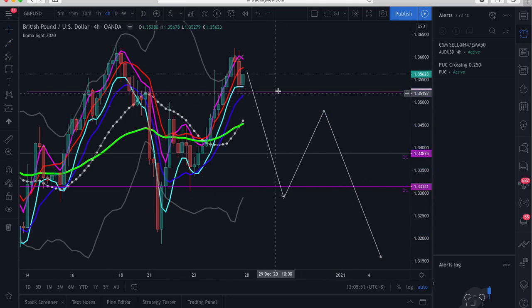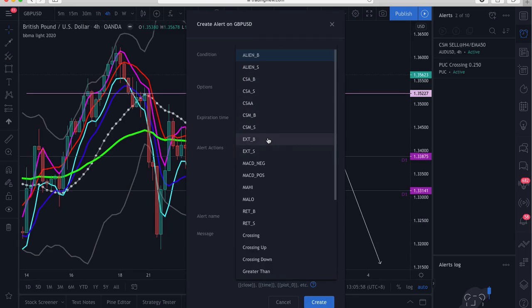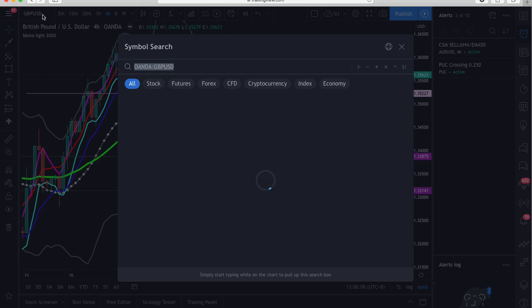So for this one, we're gonna put our indicator to alert us for CSM sell at H4, and make sure it's below EMA 50. Okay, that's for GBP USD.